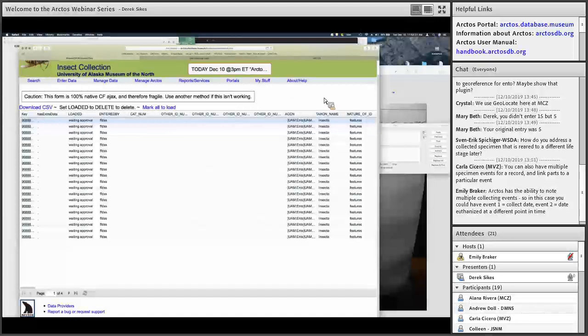And then we print the labels out, which I could show, we don't really have time, but basically I do a search, download the data, put it into a FileMaker database that lets me edit the label information so that it fits on a small entomology label. And I just create a PDF of all those labels, and then we print them out on a nice printer. They have the barcodes in the data label. The students put the labels and the barcodes on the specimens, and then we sort them taxonomically, and we scan all the barcodes and tell Arctos, these are beetles, these are flies, etc.